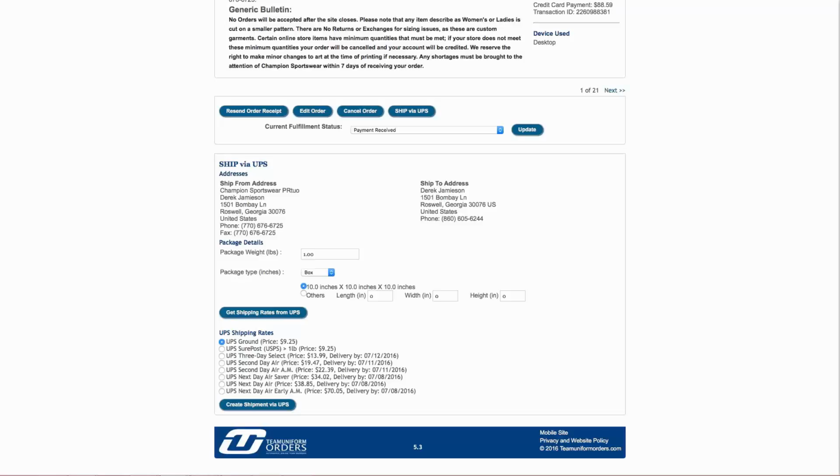Now, once you choose a service type, all you have to do is click Create Shipment via UPS, and your label will be generated automatically. So here's a quick example of what a normal label will look like.